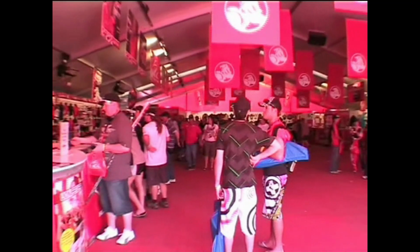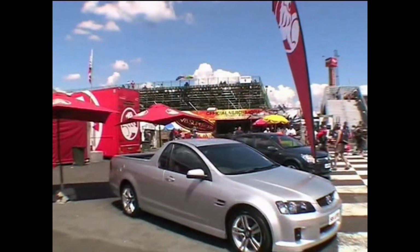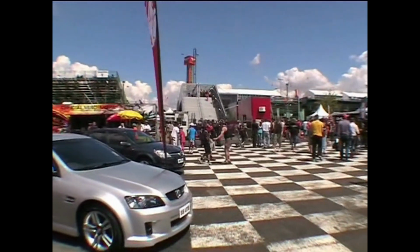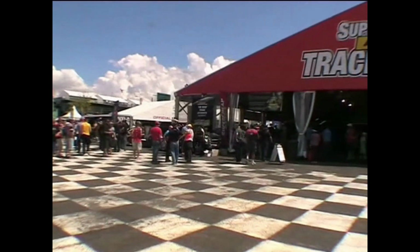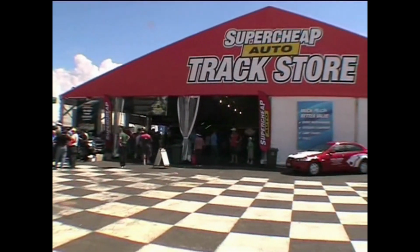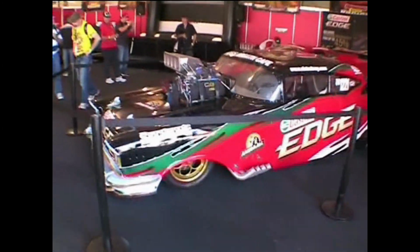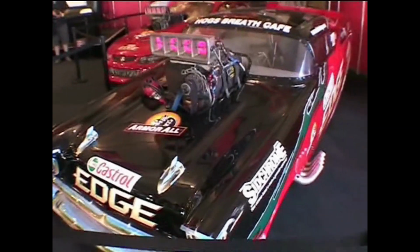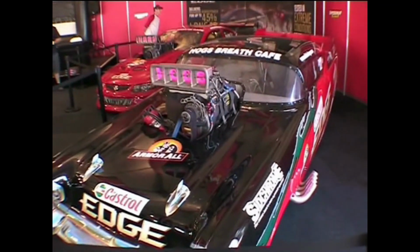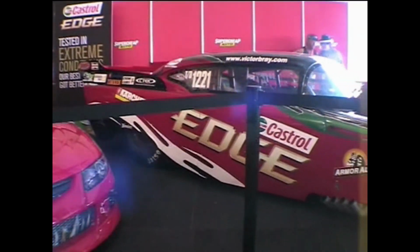This is the inside of the Holden merchandising tent. They have all the Holden drivers in there in little various stalls selling their stuff, from HRT to Gary Rogers and things like that. Across from them is the Super Cheap Auto. They've got an actual store set up inside with some pretty good bargain deals, and out front they've got these beasts, Victor Bray, Ben Bray's dragsters.